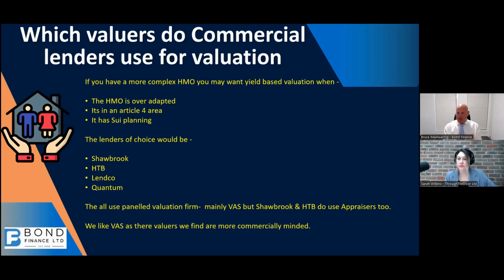In that valuation pack, I want to see before and after pictures, before and after floor plans, rentmyroom.com comparables. Are there any other sold HMOs in the area? Make it the easiest possible for the valuer, and that's probably the outcome you want.